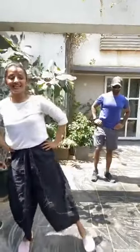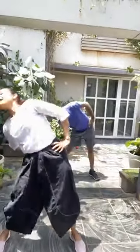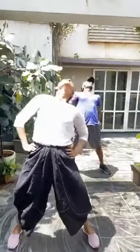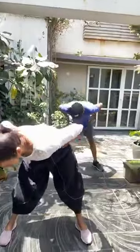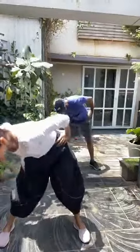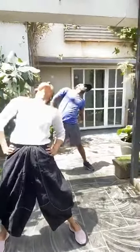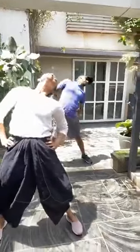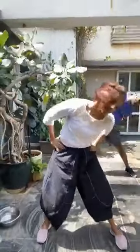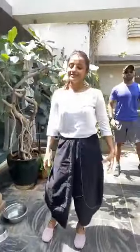Now we're going to put our legs apart again, hands on your hips, and we're going to do a full torso rotation on an in and out breath. So it's in, out. Reverse, in, out. Enjoy it. In, out. In, out. Come back to yourself.